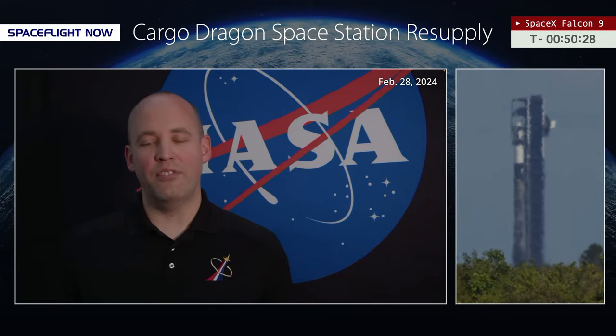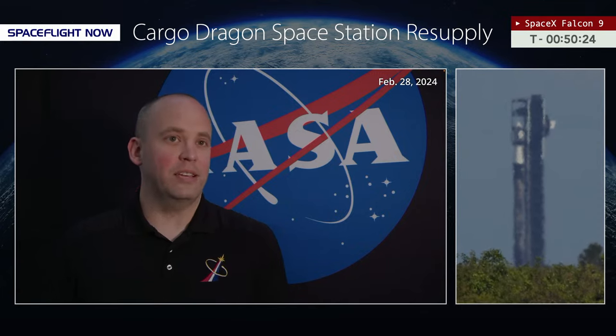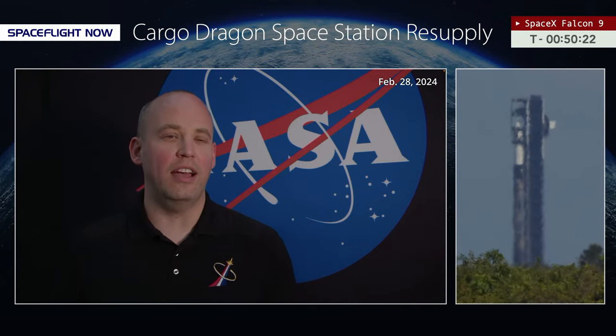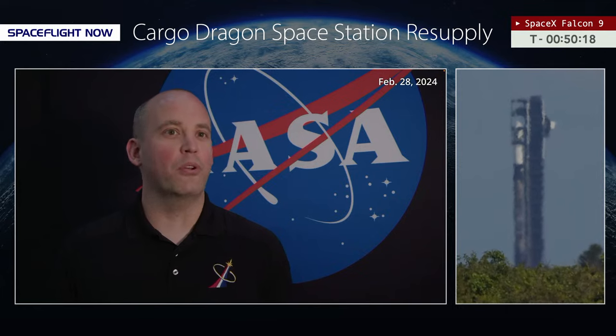And because we have the potential to launch crew from 40, we're going to put it through the same certification process that we did 39A to make sure that it is safe and has the NASA stamp of approval before we put our crew on it.